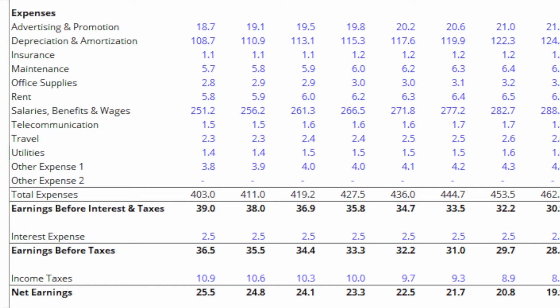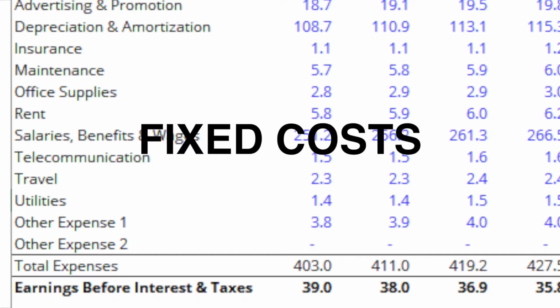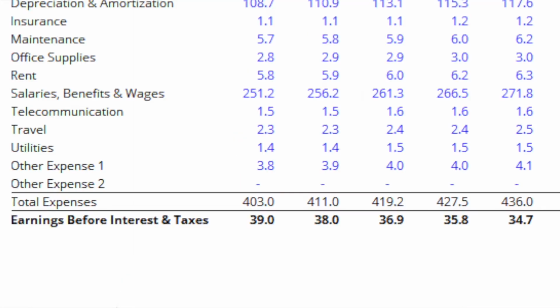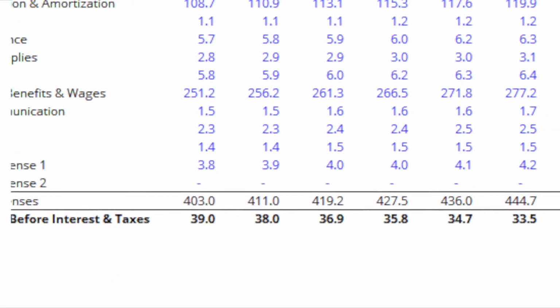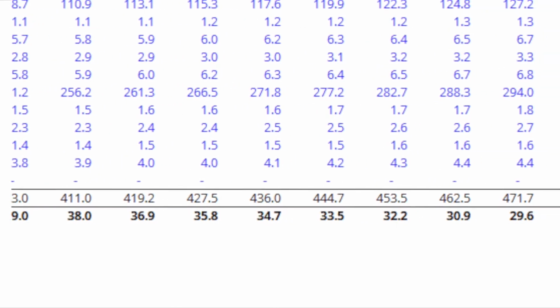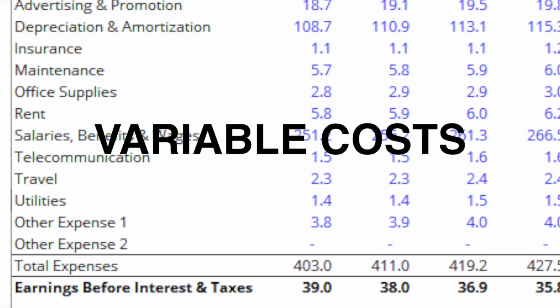In the table below, there are expenses broken down into broad categories. Notice that some of the costs do not change from one month to the next. These are called fixed costs and are usually negotiated in yearly contracts. Still, other expenses like utilities will change from one month to the next. Notice the jump in utility costs in the summer months as the entrepreneur believes that air conditioning will get more expensive. Costs that change from month to month are called variable.